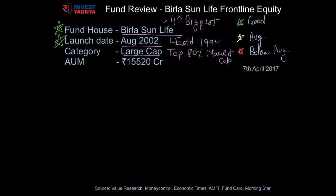Now moving to the next, this fund has an asset under management of 15,520 crores and is the biggest large cap fund in the category. This high asset under management shows investors' trust in the fund, its performance and its stability, so it deserves a green star here too. Now let's talk about the Moolaha, that is the returns.